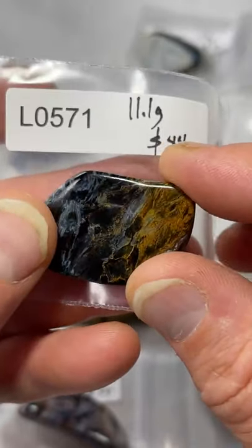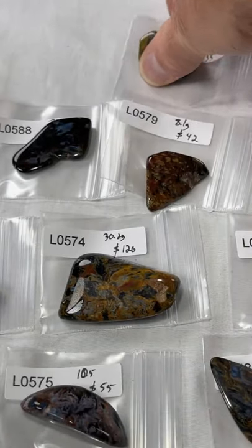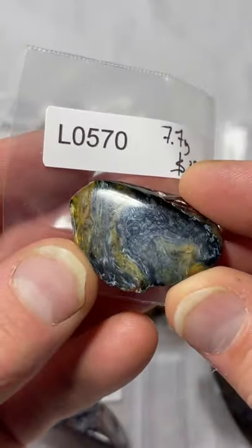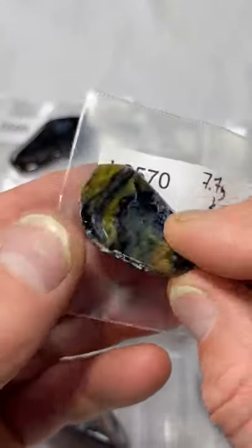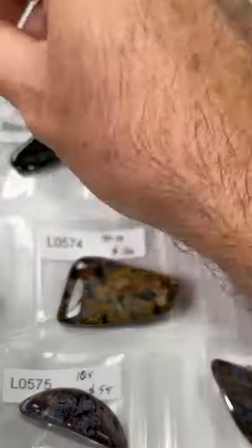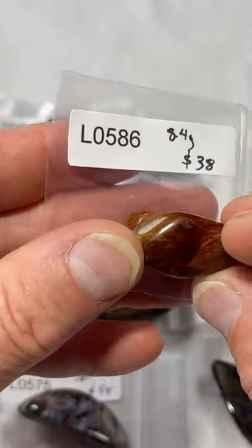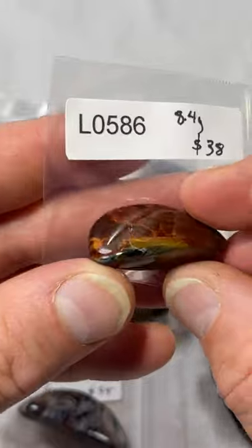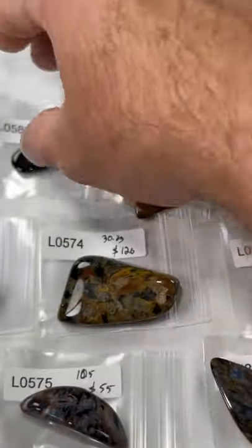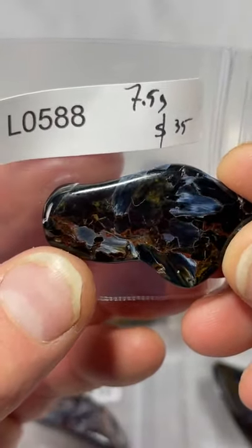Super high quality Pietersite. Some of the best. For those of you that didn't watch the long live that we just finished, this is our extra hour, and we're going to recap some of the stuff that we just finished up. That one is 33. And this one here is 38. Really high quality Pietersite, and super, super good.